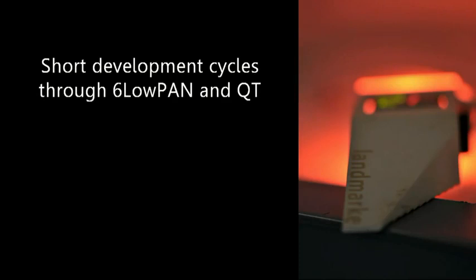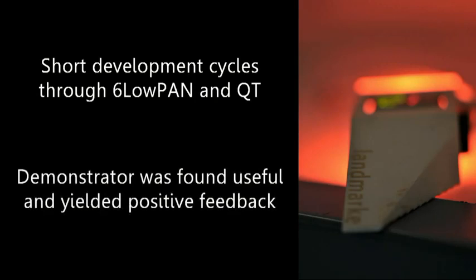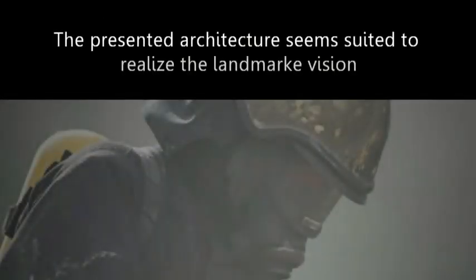The first integrated demonstrator of this specialized tracking application was found useful and yielded positive and highly motivating feedback from the firefighters. The possibility of a brigade and mission-specific configuration and the potential to replay missions, both implicit in this architecture, increased the system's value for the end user. Hence, this architecture seems suited to realize the landmarke vision and to make firefighting a safer job.